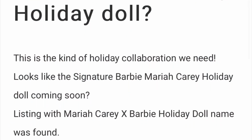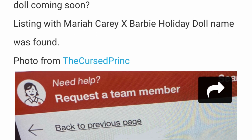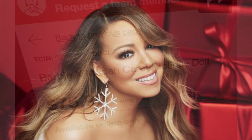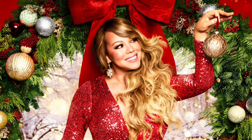Next, it seems we're finally getting a Mariah Carey Barbie doll. She's going to be a holiday doll, retailing at $75.99. So really expensive, but for a Mariah Carey doll, what would you expect, honestly? So I guess she's going to come out this Christmas, which is really exciting.